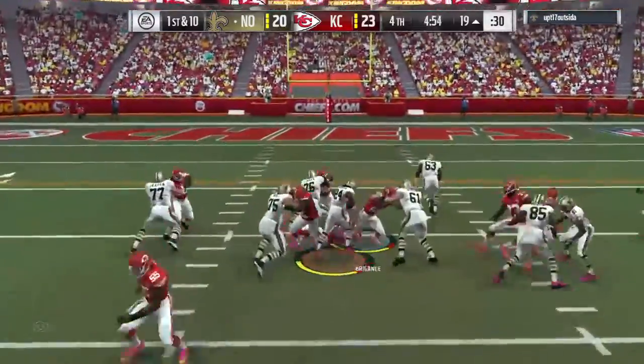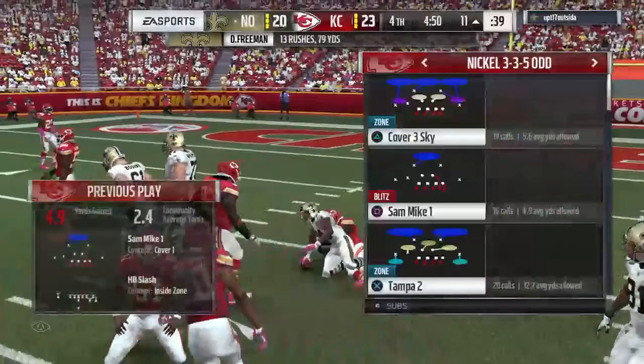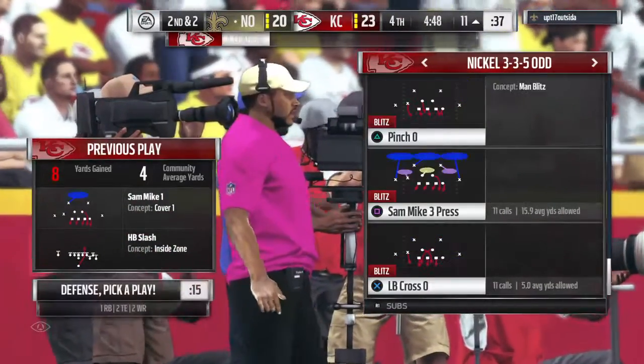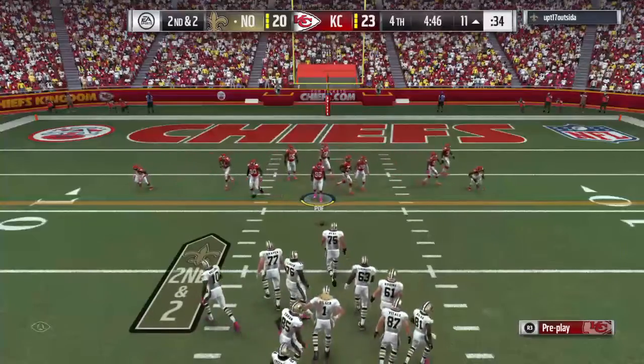This is Freeman on 1st and 10. And able to break one tackle, but then quickly brought down. But a nice little gain. Just what you want on a first down run. Call it 8 yards. And it's 2nd and 2.